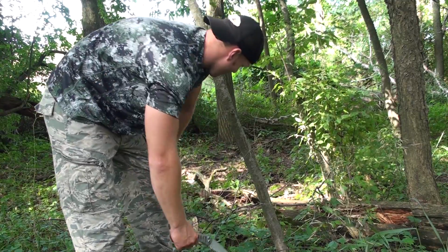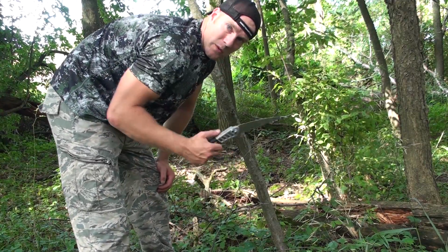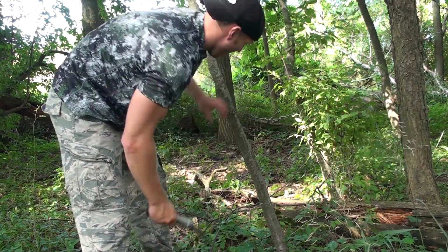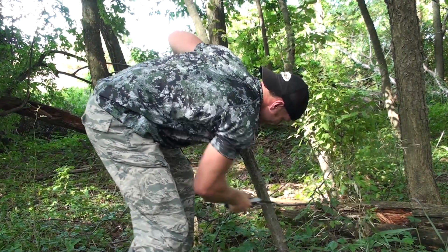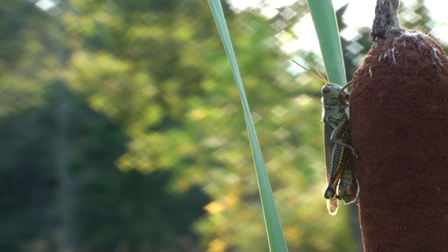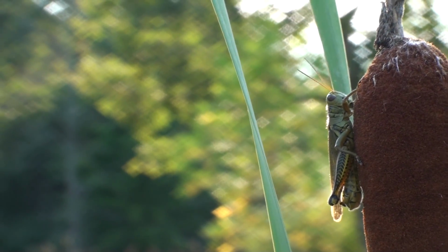Tree gear saw. This tree last year was in my way all the time, so it's gone now. I love this saw, let me tell you what.